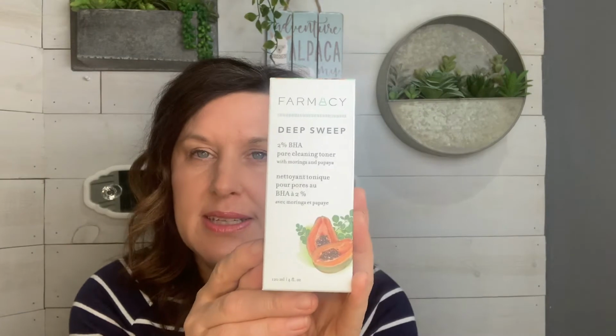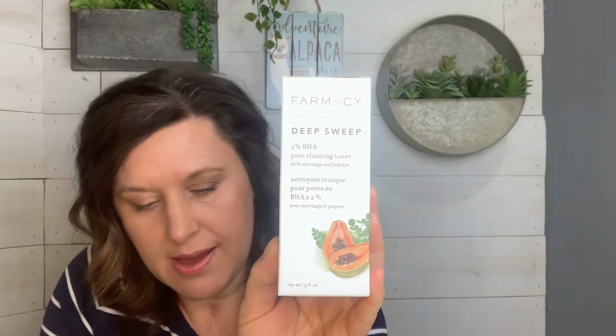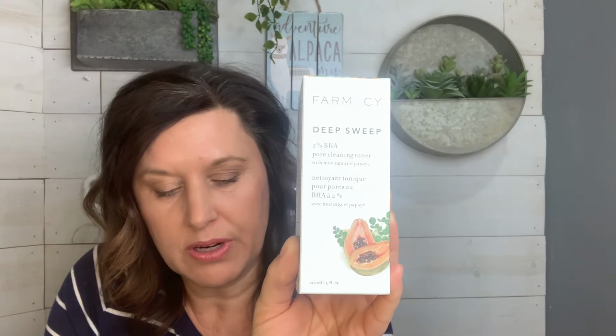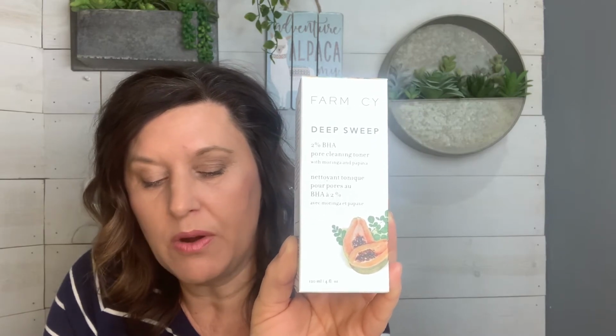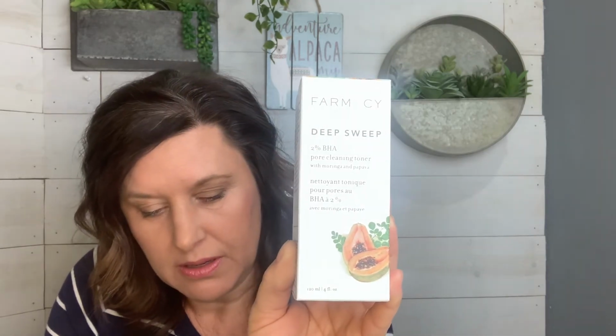All right, the next item is going to be this. I have gotten so many toners lately. I don't know what is up with that. I don't even ever really use them, although I know I should. But I got another toner. This is a Pharmacy Deep Sweep 2% BHA pore cleaning toner. It's alcohol free, exfoliates, deep cleans pores, and controls oil without overstripping the skin. Ideal for combination, oily or acne prone skin. And it says it retails for $28.